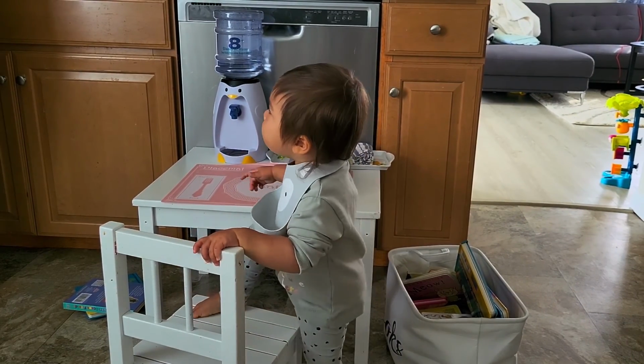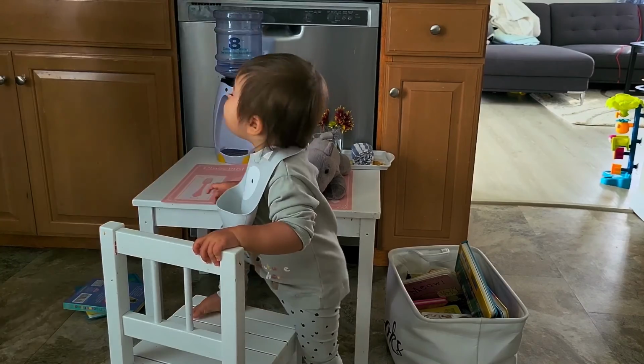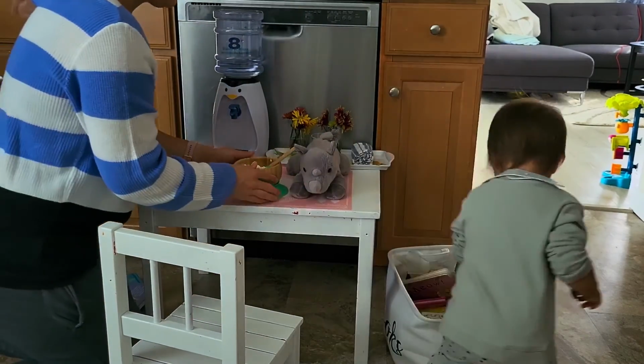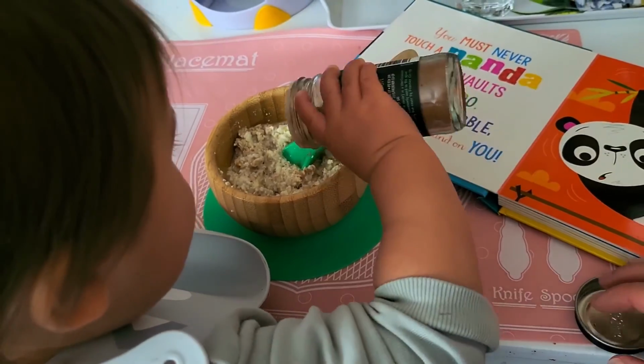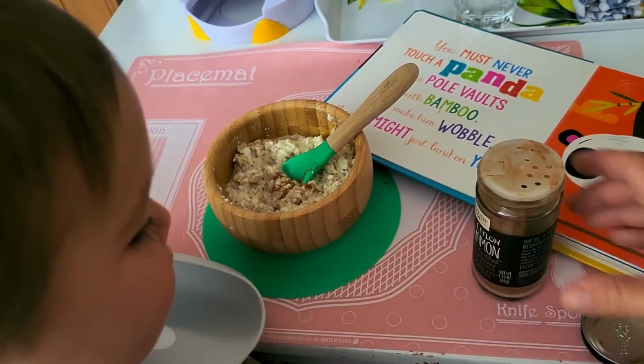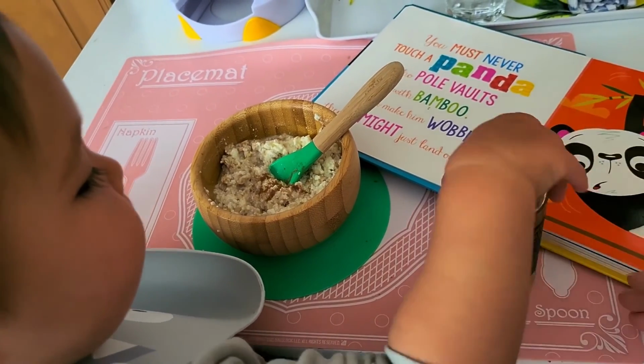She's also been very interested in trying to figure out how she can actually independently sit on the chair, but somehow that always results with her just standing on it. So we're still working on that. She doesn't typically read while she's eating breakfast, but considering her condition today, I allowed it. And of course, she's got to add her cinnamon into her oatmeal.